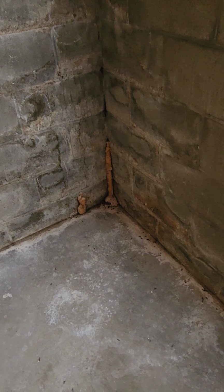Foundation looks to be in good shape. There is some efflorescence, but I don't really see any kind of staining on the floor from water. But there is some spray foam there. I'm not sure what that's about. Anyhow, let's go to the other side on the 490.